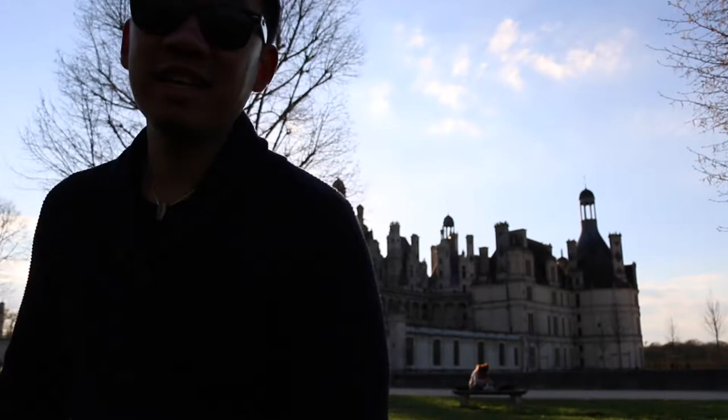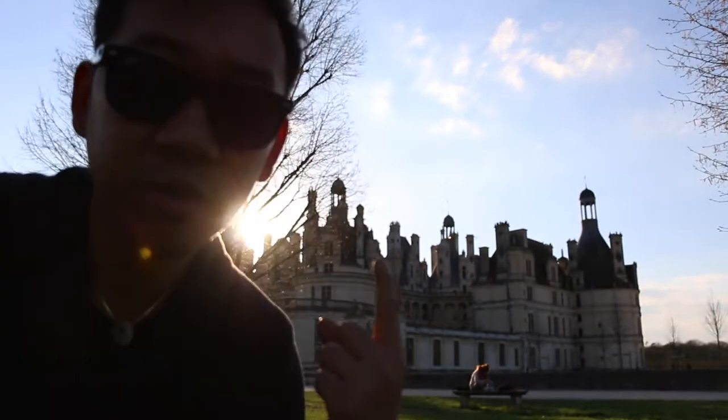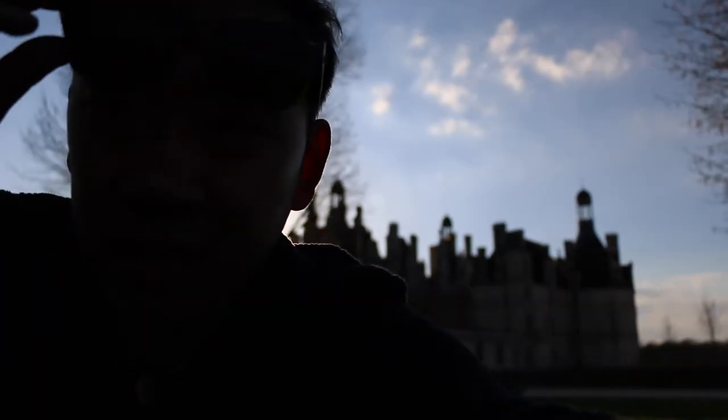Capture the moment, guys. So the thing is that Chambord, I just read it, the size of Chambord is as big as Paris. Can you imagine the size of Chambord? So actually what I showed you is only what you can see around here. It's kind of amazing how big it is. So let's continue the time lapse.